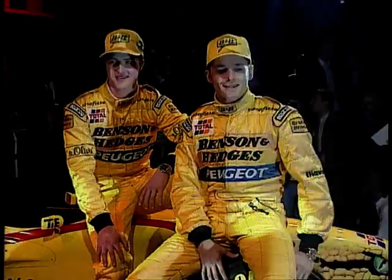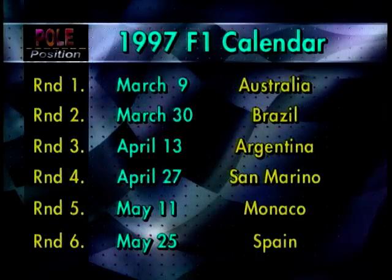Noticed how grey Eddie Jordan's hair is getting these days? Well, no doubt he hopes that combination will bring that elusive first win to prevent his hair from turning any greyer. Here's a reminder of the calendar. That race is on March the 9th. The circus heads to South America and then into Europe.